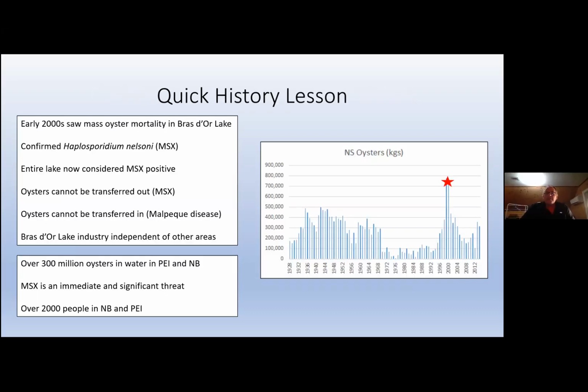So I'm going to keep on talking for a bit then. Essentially what happened then is in early 2000, like Anita said, everything gets shut down. We have this confirmation of what it is. But the challenge with the Brador is where do we get oysters to bring in? So immediately people were thinking, well, let's bring them in from PEI, New Brunswick, other parts of Nova Scotia. There's lots of oysters from those places. They're not hit by the parasite.